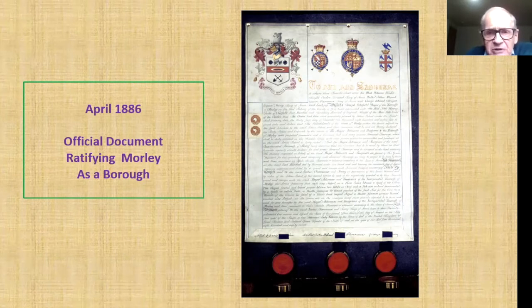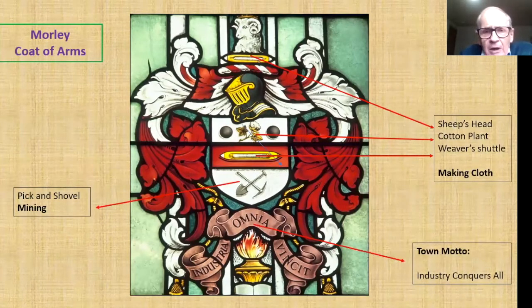One of the features you'll see on that document is a coat of arms, which was agreed upon with the authorities, and it's shown here in more detail, actually in the form of stained glass within the town hall itself. I'd like to point out various features which show how the town was at that particular time. And so here you have a sheep's head, and here a weaver's shuttle, and here is a cotton plant, which shows the kind of cloth that Morley was making, a kind of mixture between wool and rags and cotton, which was quite inexpensive, but very, very hard wearing, and therefore in the days before synthetic fibers, very, very popular.